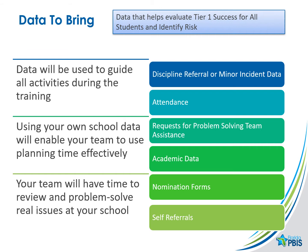We're going to use data in every activity as a part of this training. So bringing your own school data will, again, help you use that planning time more effectively during those activity times. And you'll also have a time to apply the learning that you're having to your real life system. So some other data sources on the right for you, and I mentioned the type of data broadly that you want.